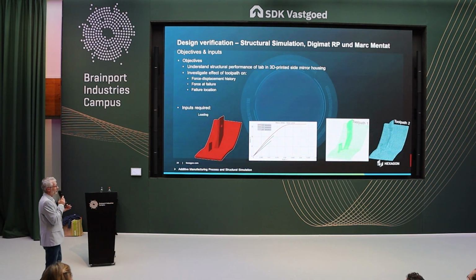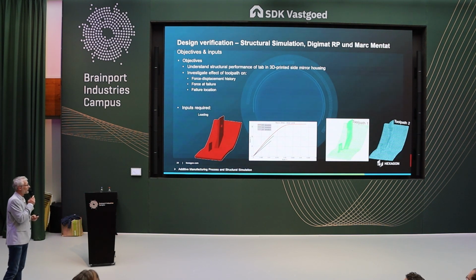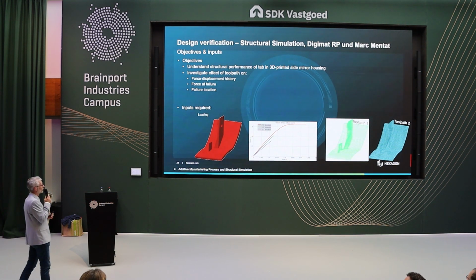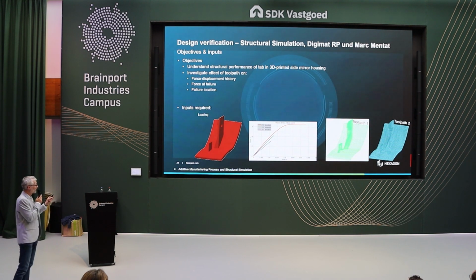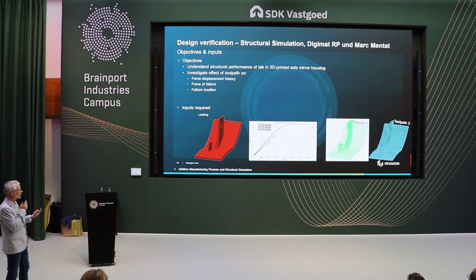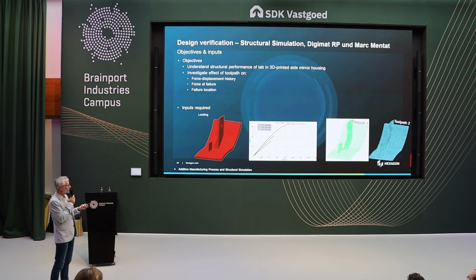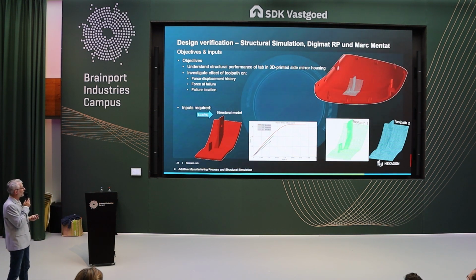We can look also at some specific features of this mirror, like the clips that will be used to fix the mirror on the rest of the body of the car. And so this component is going to be produced also by 3D printing, and it will have different stiffness as a function of the directions that will be used for the 3D printing. And so this is what we are analyzing on this slide. We are going to consider two different toolpaths, and as a function of the toolpaths, we are going to have two different mechanical responses of this small system here.